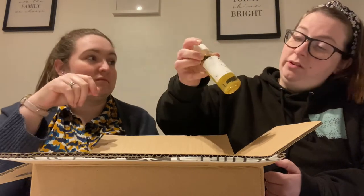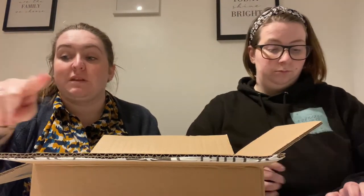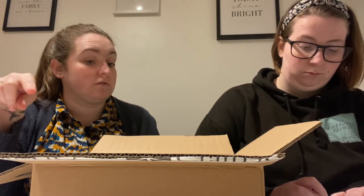I'm incredibly impressed. It honestly hits the spot on rum and raisin. My mum would love that. You can definitely smell the difference between that and the chocolate fudge. Because I was a bit worried because they're both ice creams. They would smell quite similar.